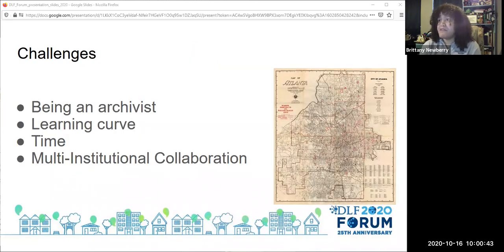I want to briefly discuss the benefits and challenges of this project. First, being an archivist, my training is in archival work. I did not encounter GIS until I started this project, and I'm never sure that I understand what I'm doing. I just sound like I do sometimes. So I am presented with the challenge of learning something completely outside of my field, but that works fairly well with my type of knowledge.